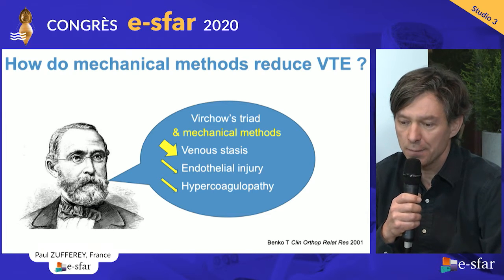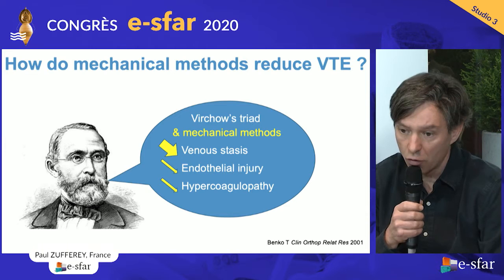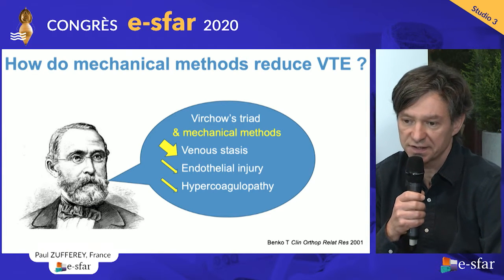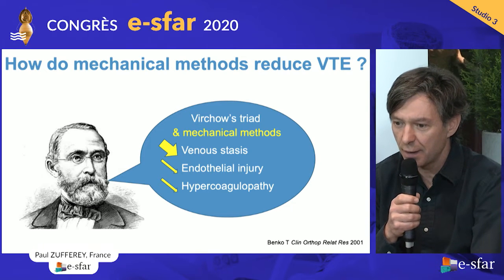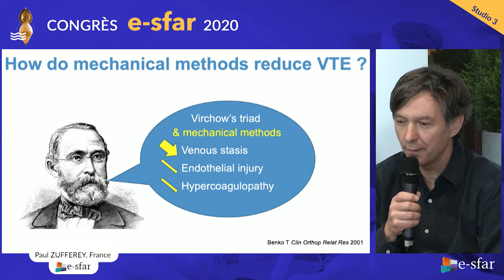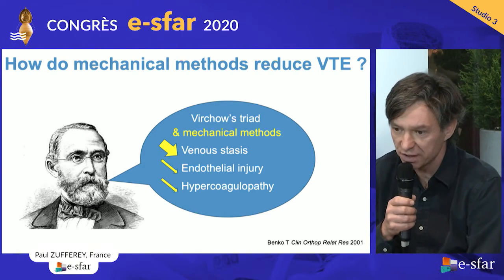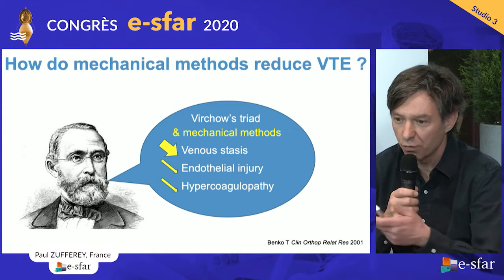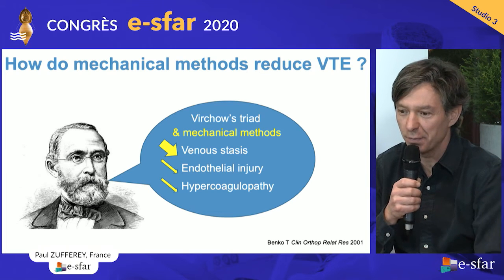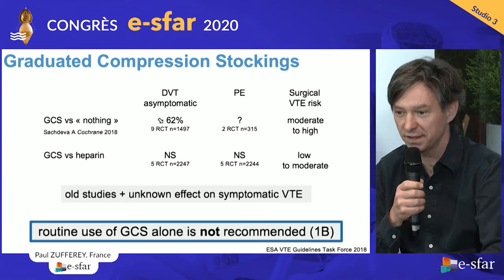Now, how do they work? Basically, they apply a graduated or an intermittent compression that is going to increase venous blood flow, and this is going to reduce venous stasis. And this compression is always distally to proximally, so you have to think it's like if we're milking the patient, but inversely. So next slide, please.